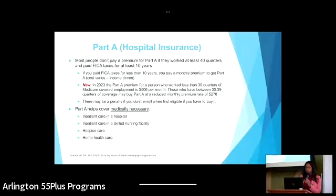In 2023, the Part A premium for a person who's worked less than 30 quarters of Medicare covered employment is going to be $506 per month. Those who've had between 30 to 39 quarters of coverage could also buy Part A at a reduced monthly premium rate of $278, which is also per month.